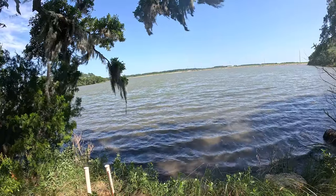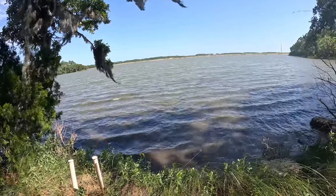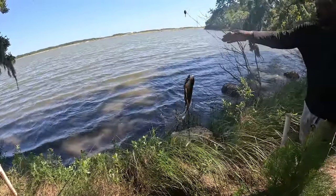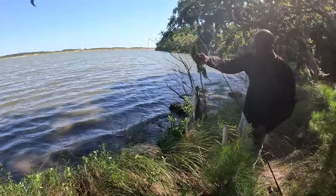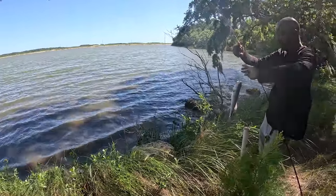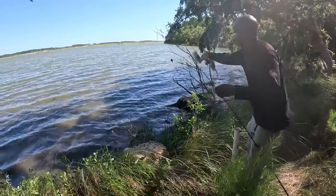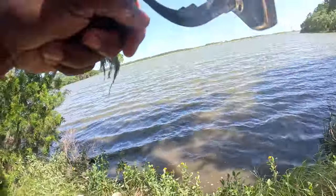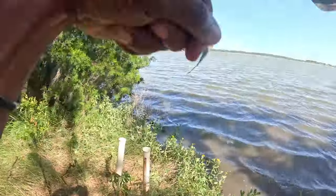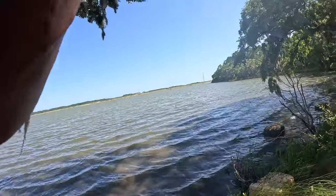Got off of work, and he's bringing in his red. Is that a red? Yep. He's got his nice red. Gotta send me back in the water, baby. Damn. Yeah, this may be a nice one right here. Tighten my drag a little bit.